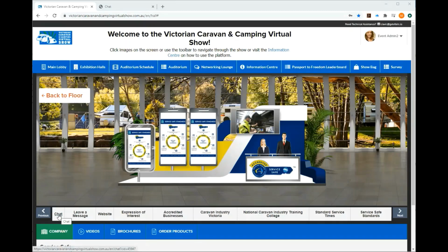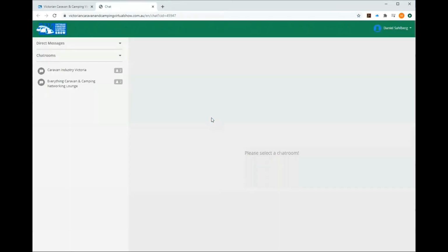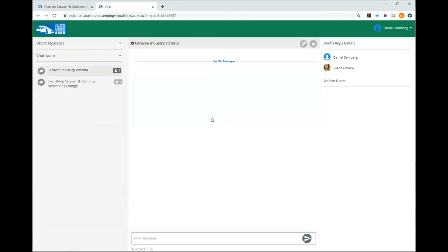If you're an attendee, on any booth that you go on, you can click the chat button and pop up a chat window. If you're a booth sales rep, you go onto the booth that you're a sales rep on, and then you click the chat function, and up will pop a window. This takes a little bit of time, not too long, but what will load up is a page, and you can see here in the top right hand corner the booth sales reps who are online, and obviously me, because I'm a booth sales rep for this stand.